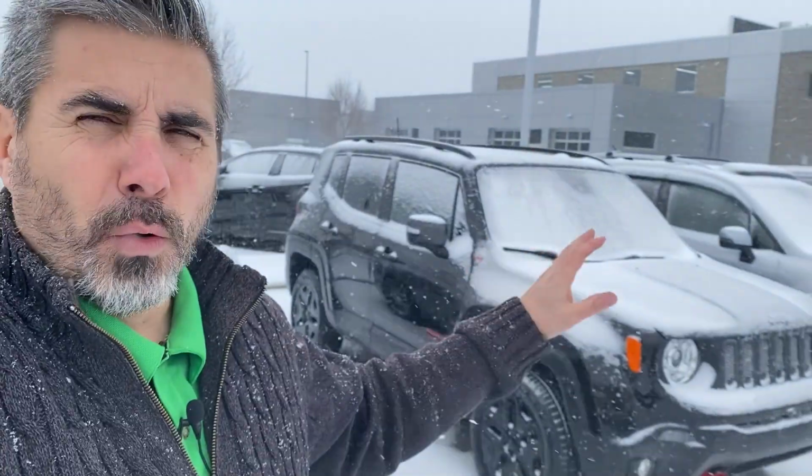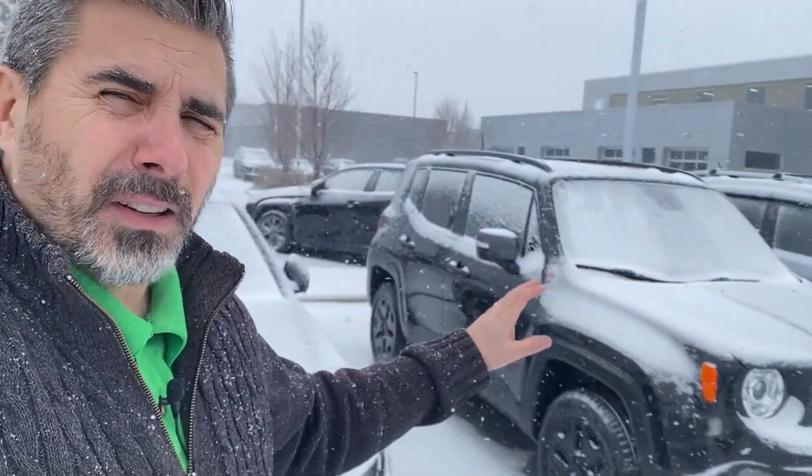The Jeep Renegade is definitely one that you don't want anything to do with, and clearly not too many people do because the general feedback I got is they're definitely not one that they want to hold on to.